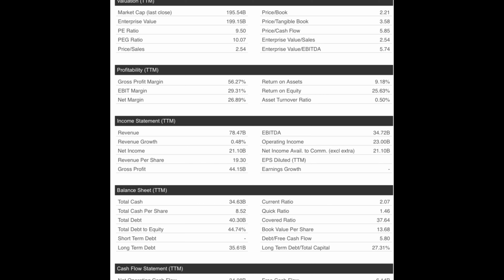So like I said, Intel had revenue of $78.5 billion last year, and they have $35 billion sitting in total cash. They have about $35 billion in long-term debt and $6.14 billion in free cash flow. Now, dividend also, with all of that, they do pay a dividend, and they have been paying this dividend for quite some time.